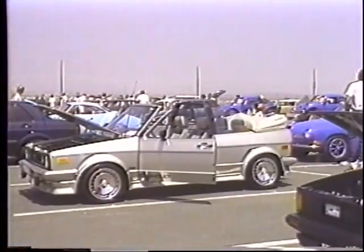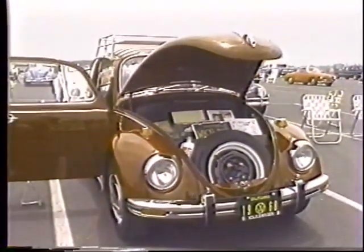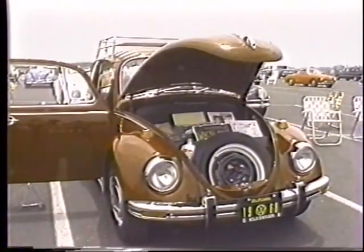This must be the big window row at the VW Classic. There's a lot of cars in there for sale. This guy has a little bit of everything underneath the hood of his car. Looks like a pretty little clean 68 Bug. Got a lot of weird things on it.